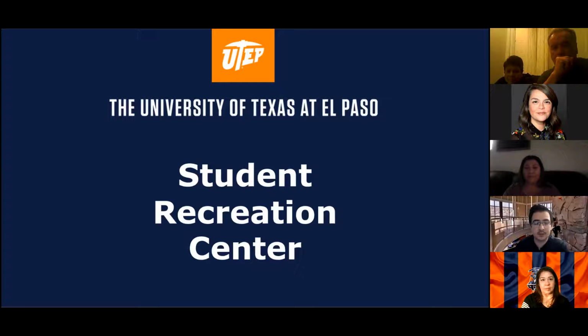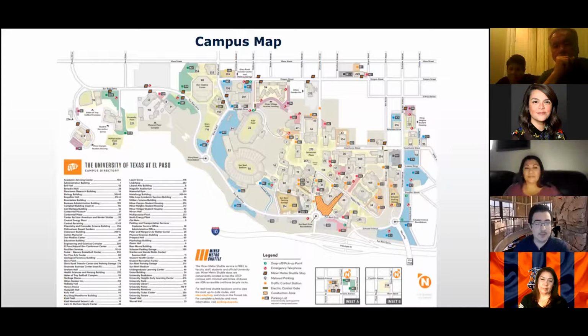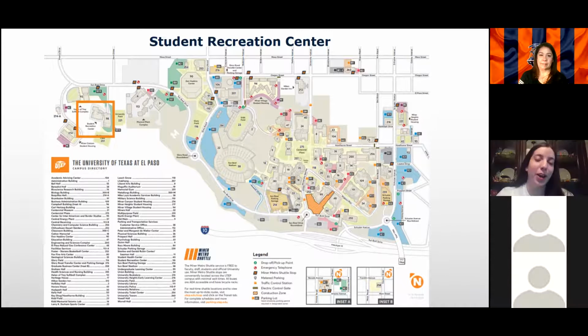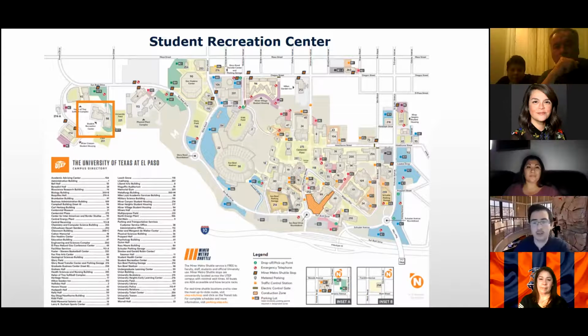So the Student Recreation Center, there you go. This is the overall map. We're now located right on the main campus. So right here on the orange square, you can see where we're located. If you're not familiar with the area, we're by Sunball Drive, closest to Sunball and Mesa. So right close to that intersection.